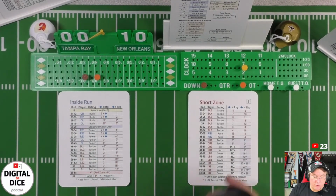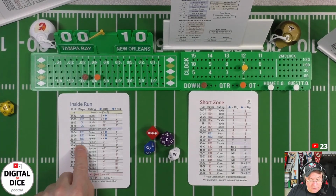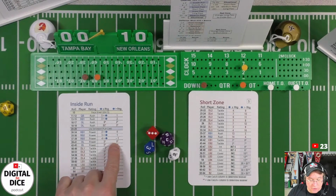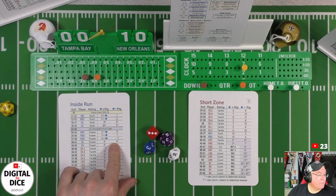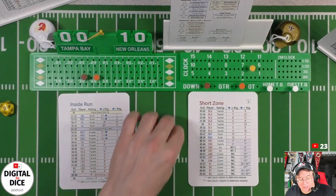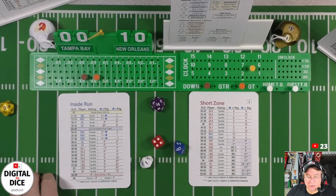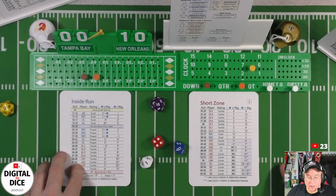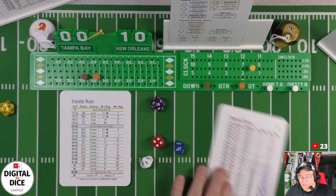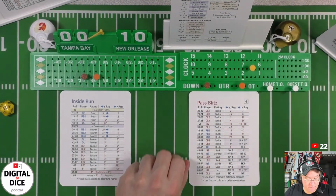All right, so we can leave everything right there. Here we go. First and 10, Tampa Bay. A 39 is offensive line power 3. Yeah, no, they're at 2, so there's going to be no gain. So Ricky Bell hits the line. Absolutely nothing. And it's going to be second and 10. All right, so we're going to do 4, another inside run against pass blitz this time. This should be interesting. All righty, so it's going to be an inside run against the pass blitz.